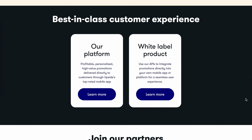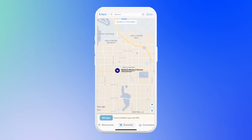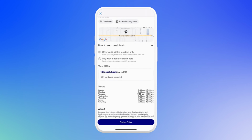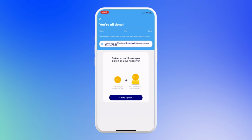The Upside app is super easy to use. After you download the app, just link the credit or debit cards that you regularly use and you're ready to start earning. In the app, select the cashback offer and location and tap claim offer. Then shop the same as you normally do at any location and pay with any card that you've added to the app. Just check into the location when you're ready to shop or fill up, then tap the button to let Upside know that you've paid. And in a few days, you'll see cash in your Upside app.